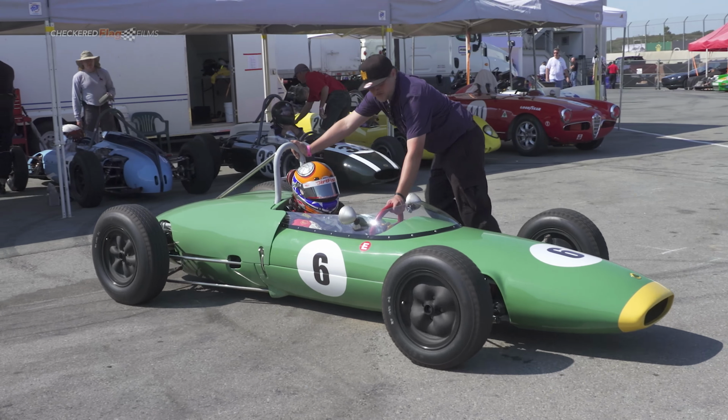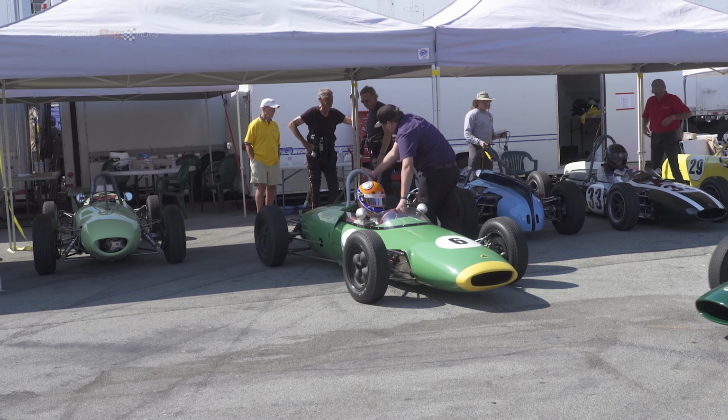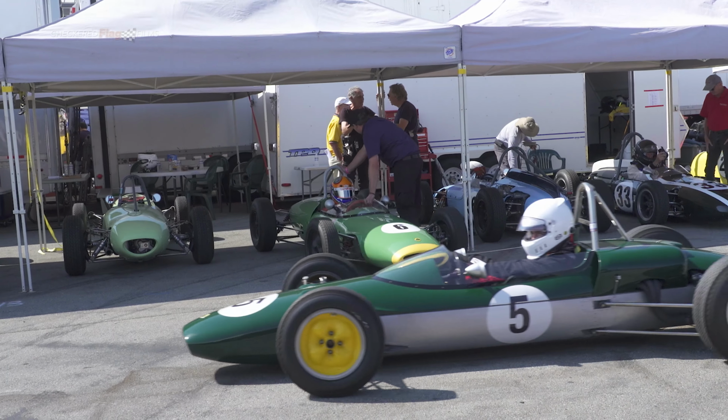The idea behind the Formula Junior class is that it had all the adjustability, all the dynamics of a Formula One car, but in a smaller, less expensive package designed to teach you something.